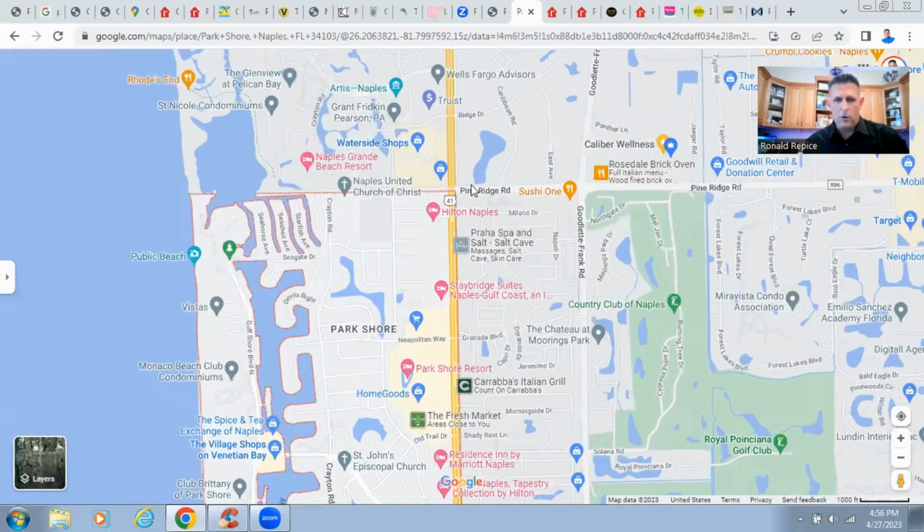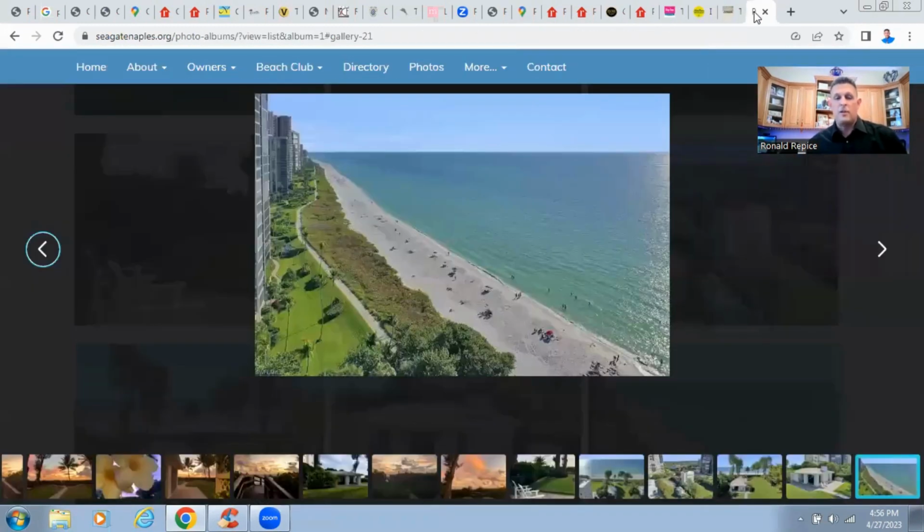So Pine Ridge Road. Are you following my arrow coming over in this area? Guess what's over in this area? Not only the Gulf of Mexico, but this beauty, Seagate Beach. And you can see some of the high rises getting clipped on the side there. But the beaches here, the white sandy beaches, just absolutely magnificent. So I wanted to show you that.